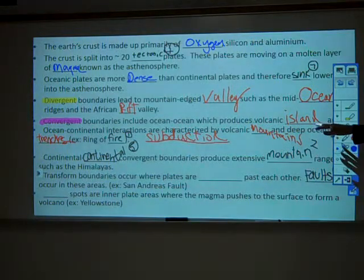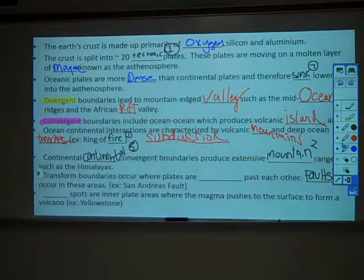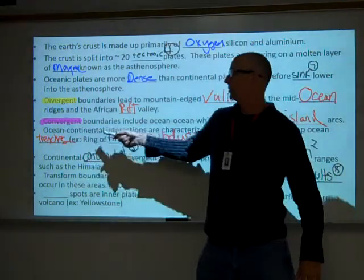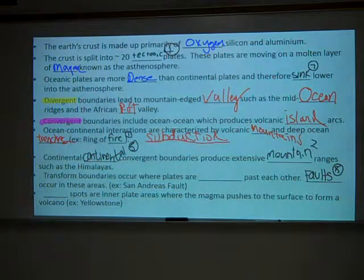So there's a lot going on in that particular one. And as we shall see, this is actually where the crust is getting recycled. Okay. So we've got convergent ocean to ocean, convergent ocean to continental, and then that leaves us with continental to continental. There we go. Okay.